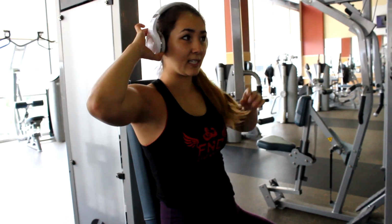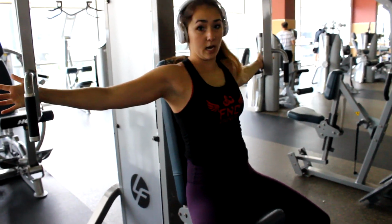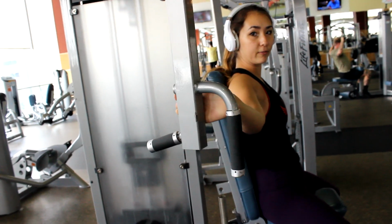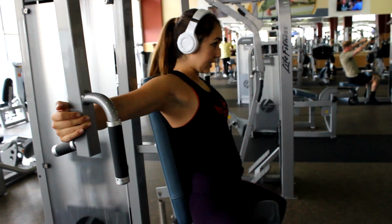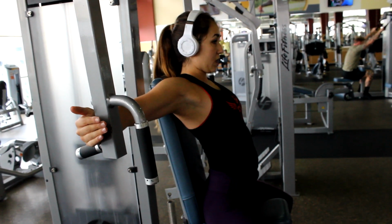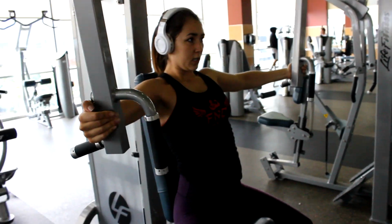Next up is going to be pec deck chest flies. So I like to put my hands here and use the base of my hand so that I'm not flailing my wrist back. And you're going to get your shoulders retracted, back, chest out. Feel the stretch before you even start. And bring the elbows together. 12 reps.